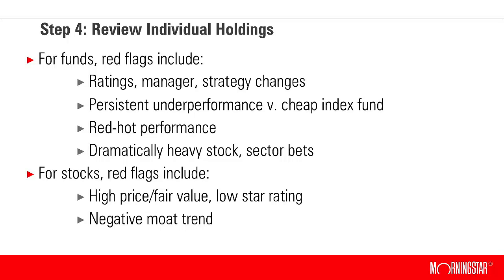If you have individual stocks in your portfolio, you definitely want to spend time reading our analyst reports. You also want to look at changes in fair value, changes in moat trend. So is a company that we used to rate as having a wide moat now a narrow or no moat company? You may or may not agree with the analyst's assessment, but it may be a factor in whether you keep it in your portfolio or perhaps decrease its percentage weighting as a percentage of your total portfolio.